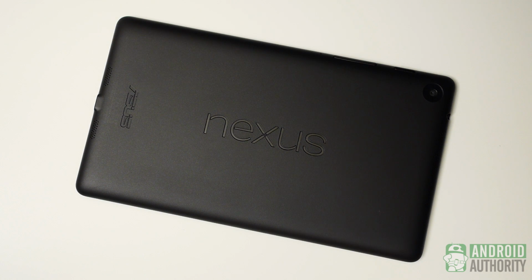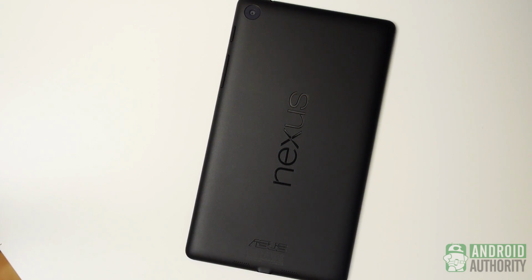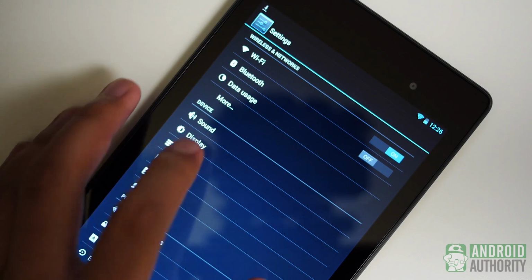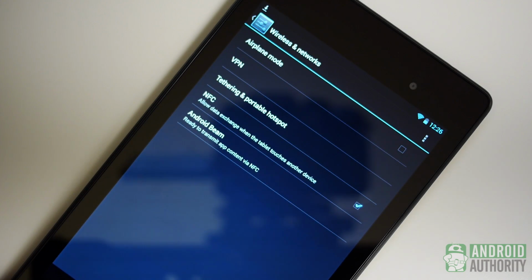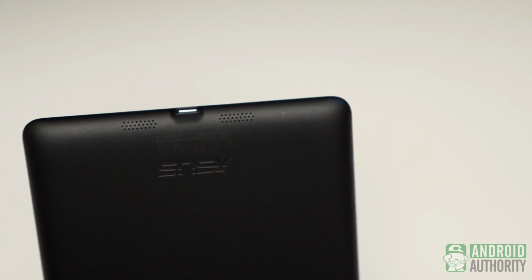Simplicity is the general idea when it comes to hardware in a Nexus device. You don't get a micro SD card slot or removable batteries, but where it counts, the Nexus 7 looks to deliver. The base model comes with 16GB of storage with a 32GB model available. The bits underneath are largely standard with Wi-Fi, GPS, Bluetooth, and NFC, though now you can charge this tablet with a Qi wireless charger. The real story here though is the sound.